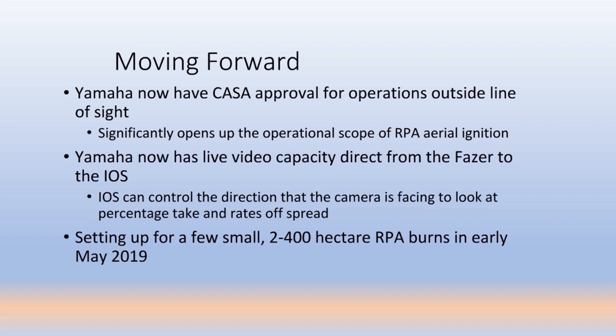We were actually set to do a burn in our spring, in October, November of last year, but we put that back because Yamaha put it back. They weren't convinced that their video feed was going to be successful. We're now setting up to do a few small 200 to 400 hectare burns in May of this year, probably the first week of May. So I think what you can see here is we are very much in our infant stage in aerial burning with RPOs. We did the one trial two springs ago, and we're moving forward.